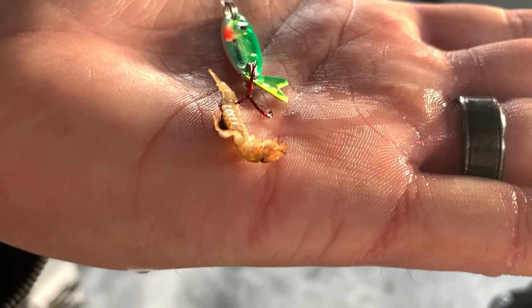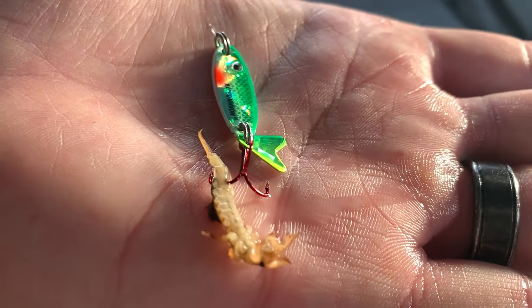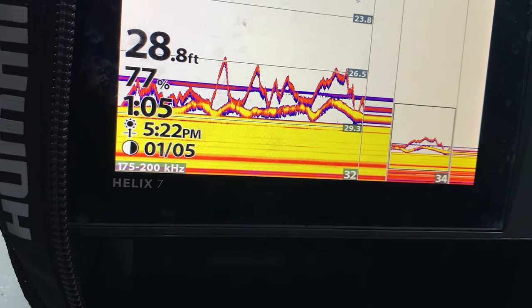And those things squirm, they wiggle. That's why they call them wigglers. They squirm all over the place. And it's nice because they do a lot of movement down there, a little more than a waxworm or a minnow head. So you can use a dead stick if they're really lethargic, or you got the macho minnow, so you got a lot of action down there with a spoon. But that right there is the combo.